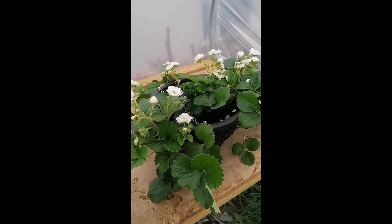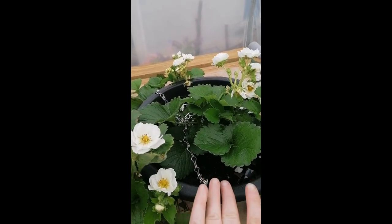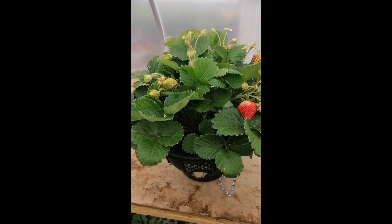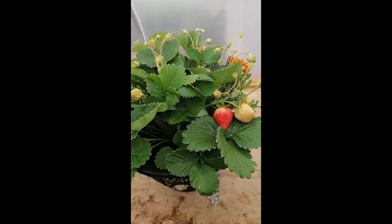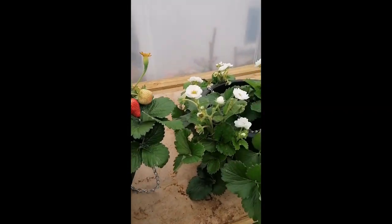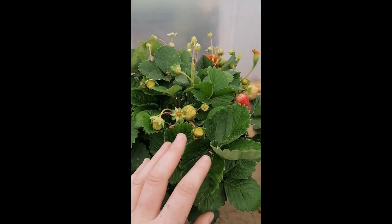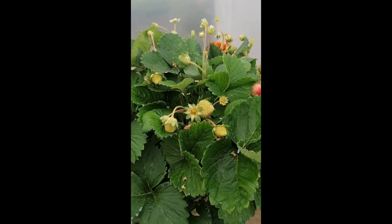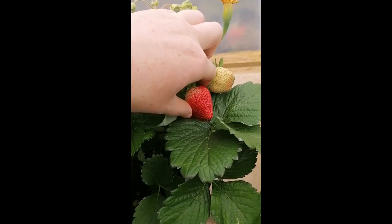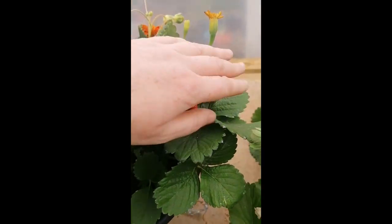I have been doing an experiment this year with my strawberries, where I have grown four in this basket and one in this basket so that I can check out their performance and their yield. And what that means is just to see whether one on its own is able to get all the nutrients and the water and not fighting with anything else. As you can see, it's got a very large, ripe strawberry.